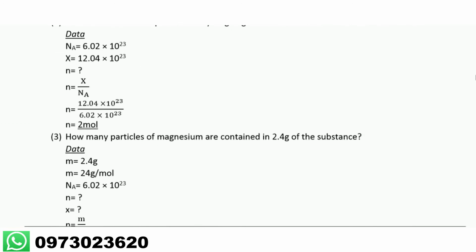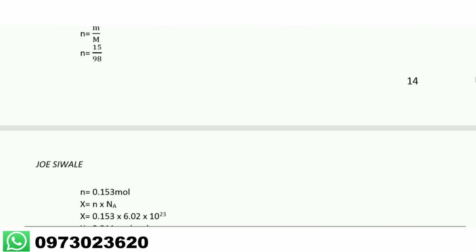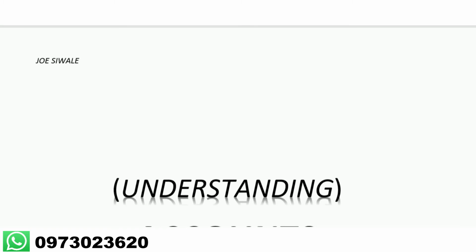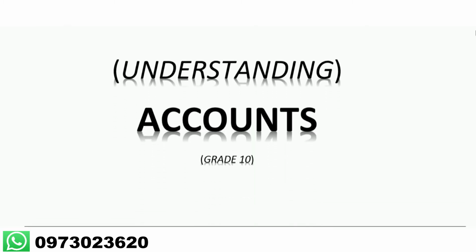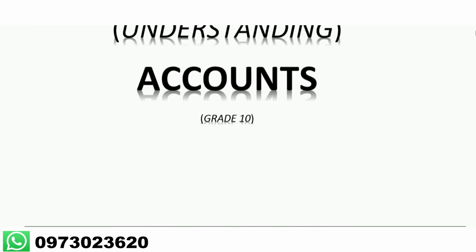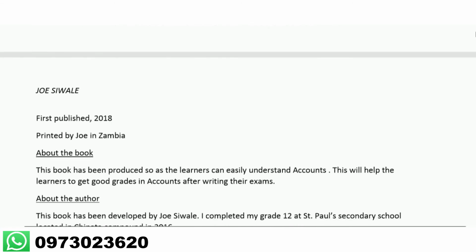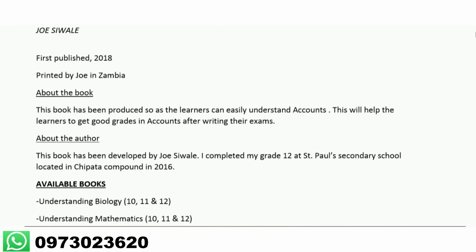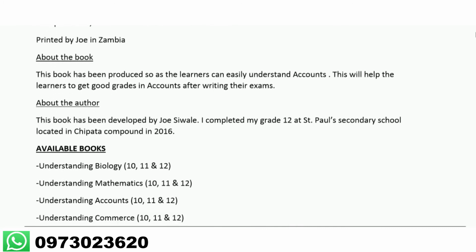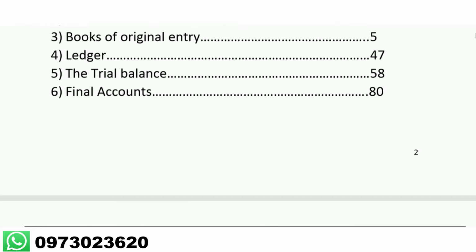Let us look at Understanding Accounts Grade 10. So it starts Understanding Accounts Grade 10. Then first published in 2018, printed by Joe in Zambia, about the book, about the author, and all that. I read the books. Let us look at the topics.